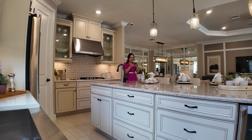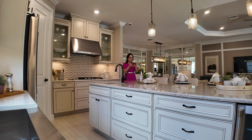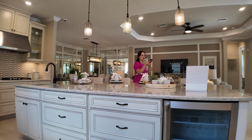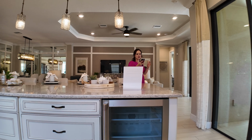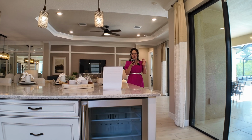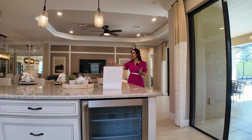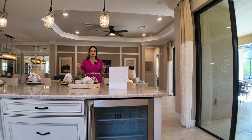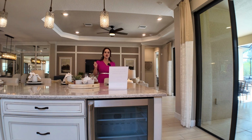Now, let me go ahead and try to measure this island on my iPhone to see approximately how large this actually is, so you can truly picture how long this is. This is nearly 10 feet long. That's incredibly big. It's so oversized and it's perfect for hosting, for entertaining.